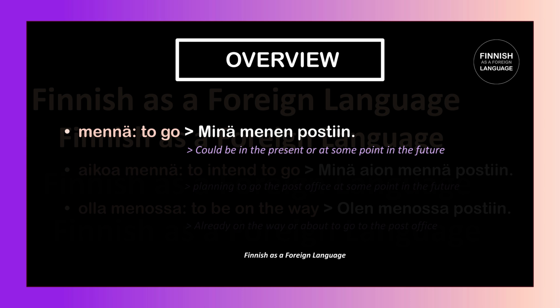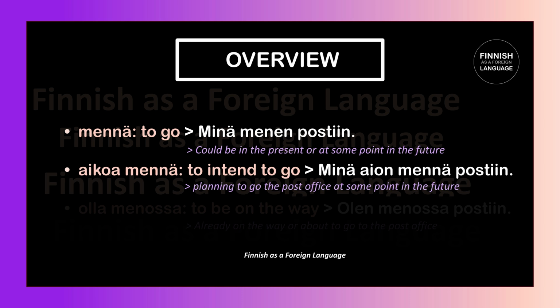Our second one was aikoa mennä, which means to intend to go to. For example, minä aion mennä postiin, which means I intend to go to the post office. So in other words, I'm planning to go to the post office at some point in the future.